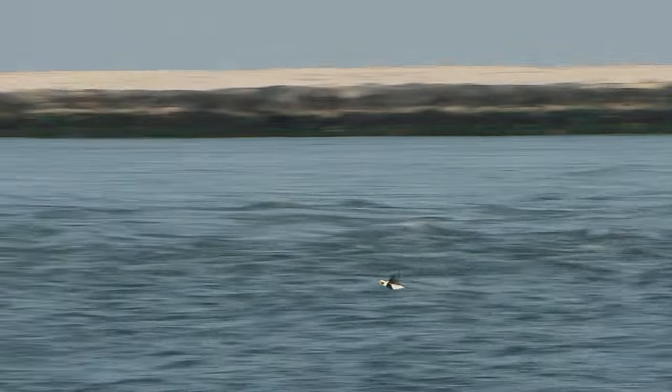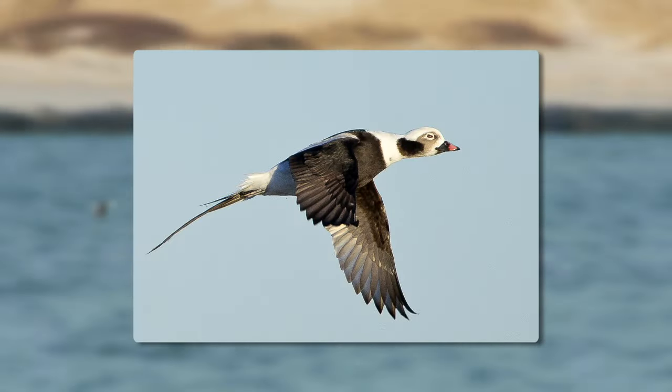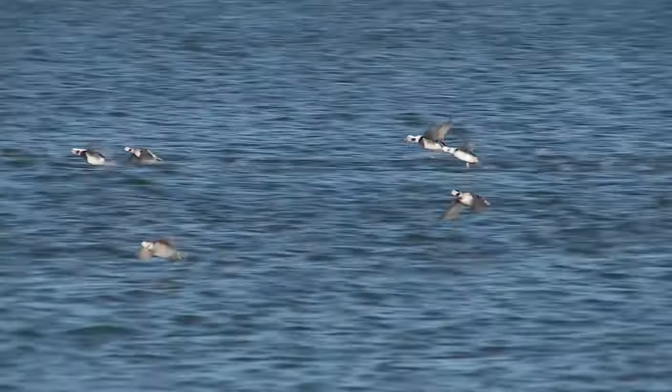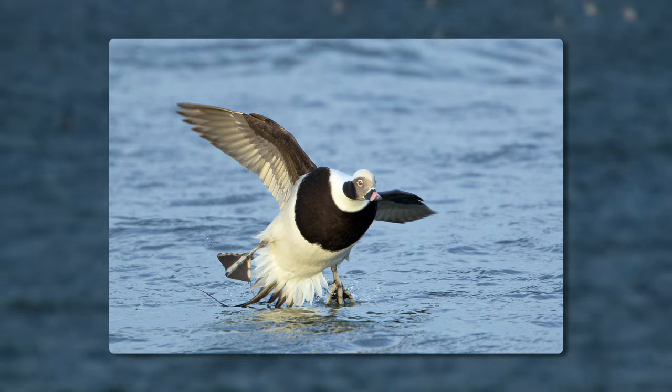Shutter speeds when you're dealing with waterfowl, especially flying ducks, need to be very high. You want to stop that action of those wings. So I like to use anything above 1/1000th of a second. The long tails in flight, that is really fun. But I tell you what, it can be very difficult too.